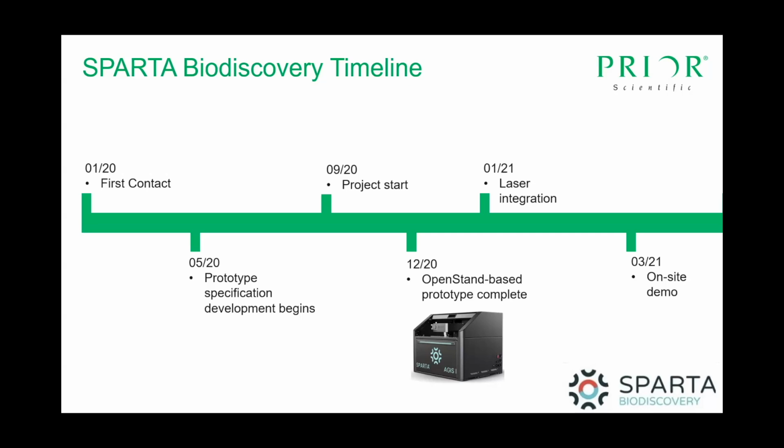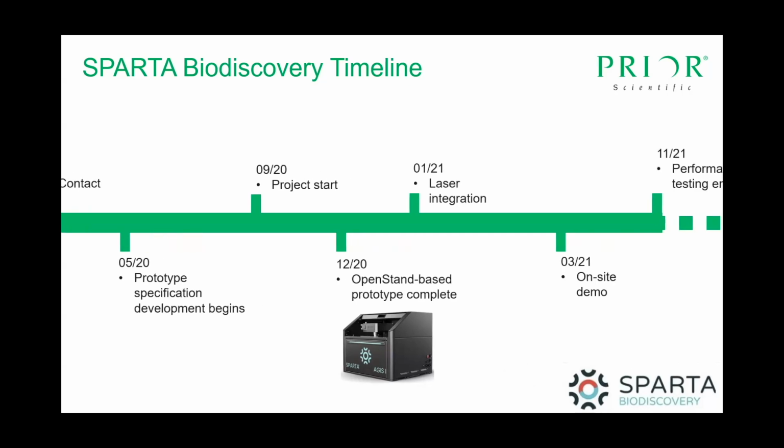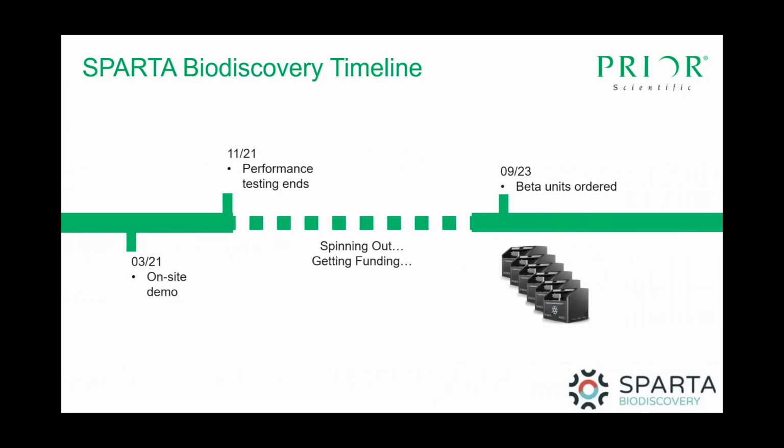We did an on-site demo shortly thereafter, and that's where the project stalled. They did a lot of performance testing, but there was also going to have to be a period where they spun out the technology a bit more from Imperial. They were still part of Imperial when we first started talking to them, and then they were going to need additional funding to take the project to the next level. And we just kept the conversation going. We talked about things they might want to change, little things about the prototype that could be improved. And then almost 2 years later, we found ourselves in a position where the beta units were being ordered.